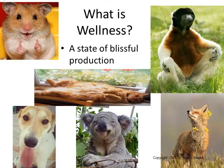And what is wellness? Isn't that what we're all looking for? We're really not looking for, I don't want this disease. I always say, okay, we don't want that dis-ease, so what do we want? Well, we want wellness. So what is wellness? It's really just a state of blissful production. And aromatherapy hits at all of those different levels within the biology of the organism in order to really create that blissful production.